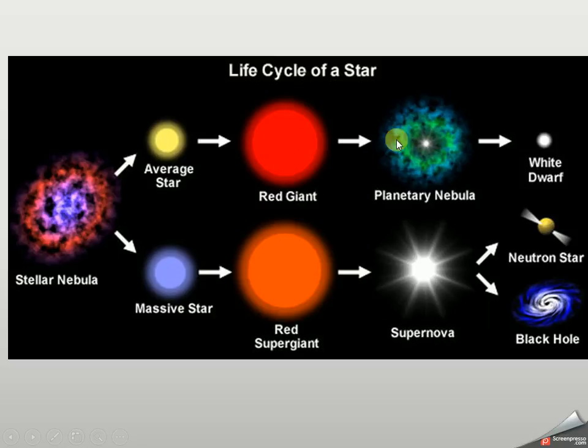But if you've got a massive star, then it's going to turn into a red supergiant, which is different from a red giant, then into a supernova, and then either a black hole or a neutron star. Guys, have a look through this, because you need to know the life cycle of a star and how it actually works.